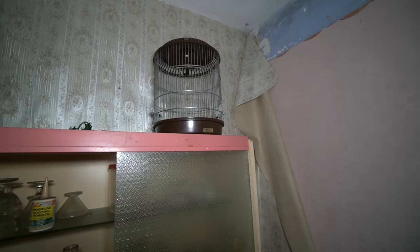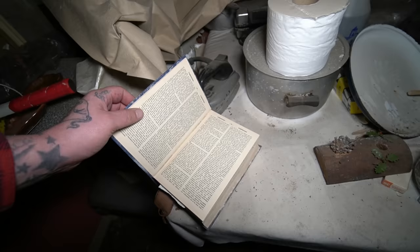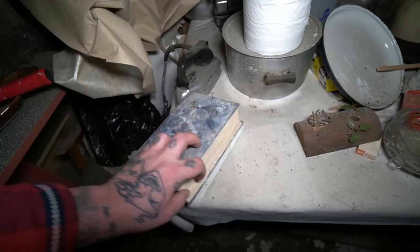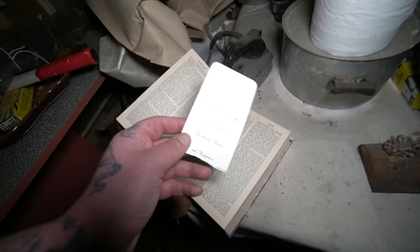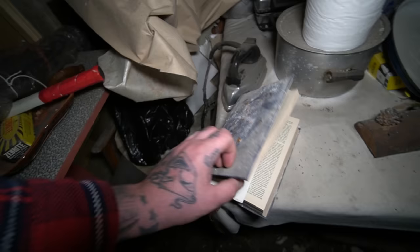Budgie cage. There is a lot of cool stuff still in here. Wallpapers falling off the walls. The old iron. Carpentry. Old carpentry book. This is the page they were on, look. Bookmark. Christmas. Not really sure, the Christmas greetings. Wonder if it was abandoned around Christmas time then.